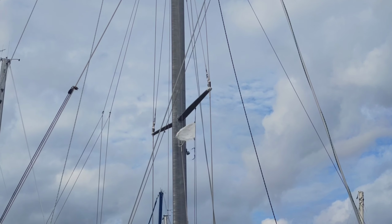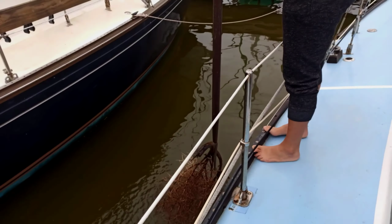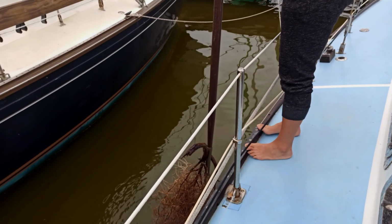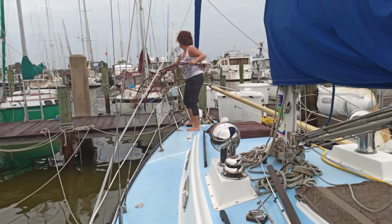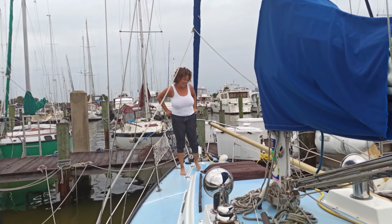Staying at a marina has its perks. Electricity 24/7 is great for the projects we need to do to get ready for the Bahamas. Having water on hand all the time and a pump out service is nice too.